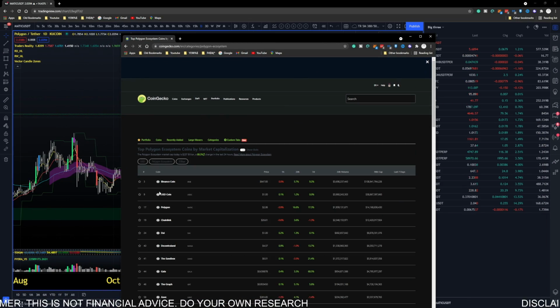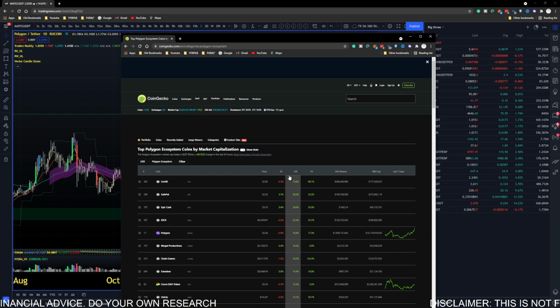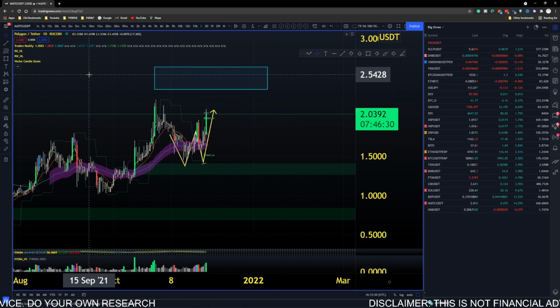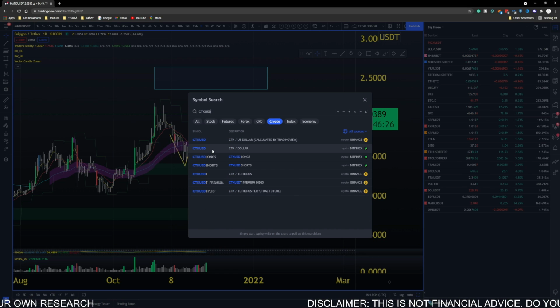Now the next coin, let's work in the ecosystem of Polygon. We're familiar with Binance, but I'm looking for coins that we're not too familiar with. So the best performers today, in the last 24 hours, CTK has actually seen some great ground. So CTK USDT. Okay, now let's do the CTK USD.